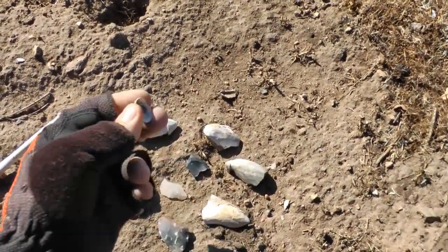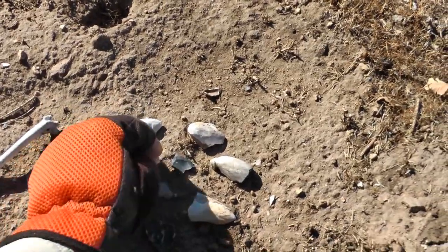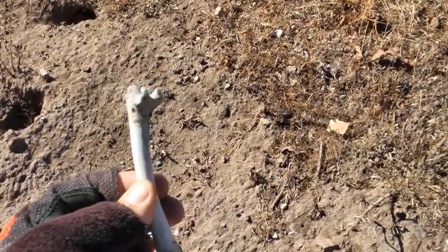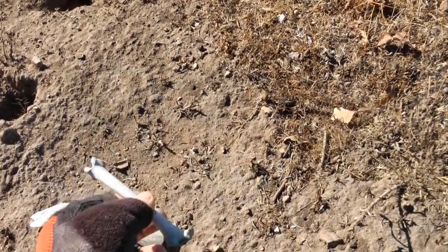Look at this. Here's a small limpet. So this is an ocean limpet. Look at this. Here's a small bone. So we can tell what they ate in terms of seafood and animals in a local area.